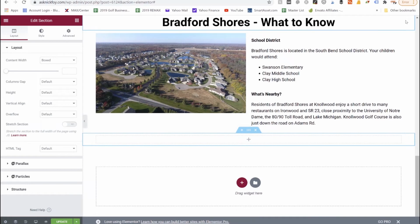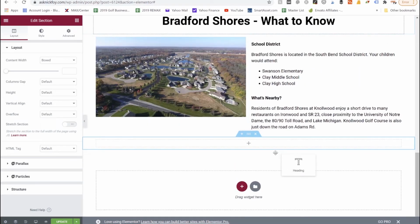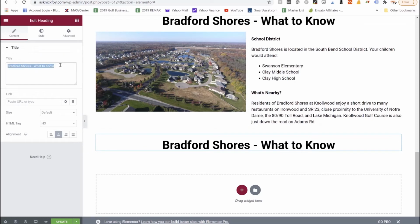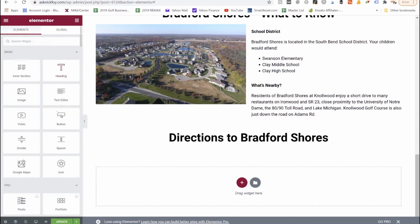So I can grab this element that I just duplicated. That way all my headings are consistent. I don't have to keep adjusting the settings each time with a new heading element. I just copy the old ones and they're already set up the way you need them to, and all you have to do is change out the actual text. So this one's going to say Directions to Bradford Shores.